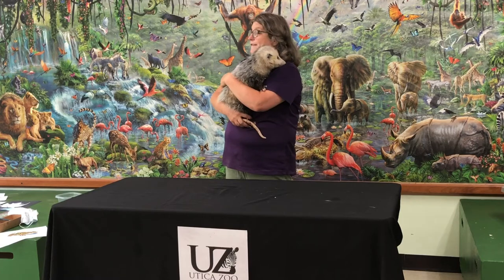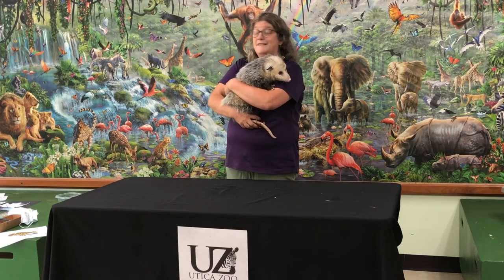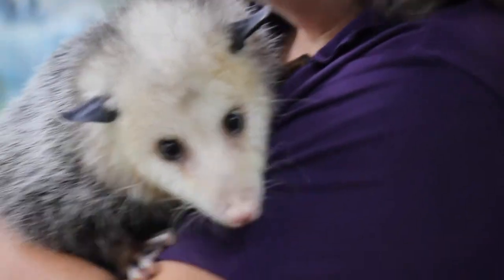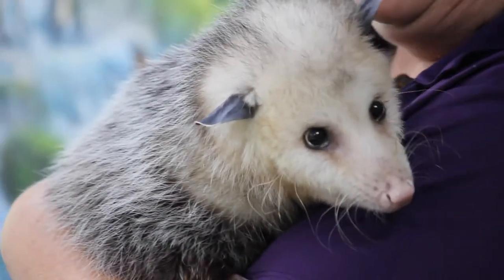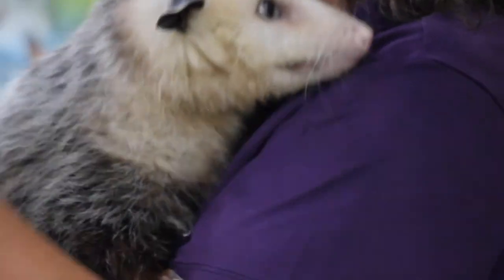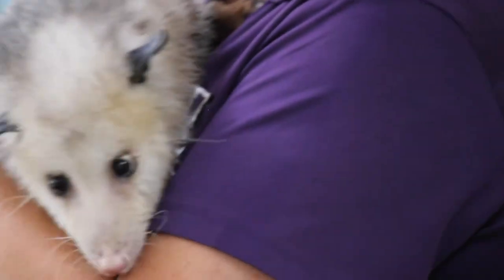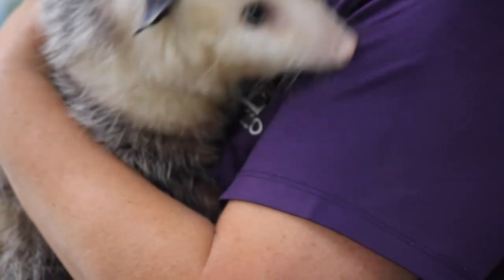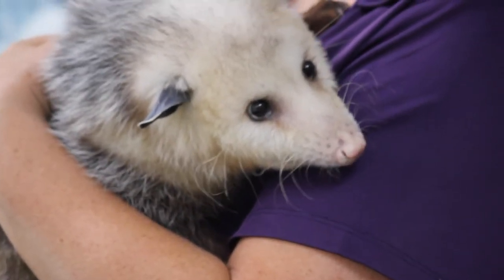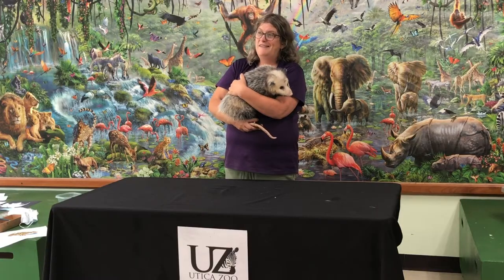Now, possums are nocturnal, and if you'll see Daisy here, she doesn't see very well because she's used to being out at night. But if you'll notice, her nose, just like the hedgehog, has a really good sense of smell, and that's basically how they find their food. Because they don't see very well, their theory is, I'm just going to taste it and see if it's good. If they smell something that tastes good, they're going to try to eat it. So they really are not fussy.